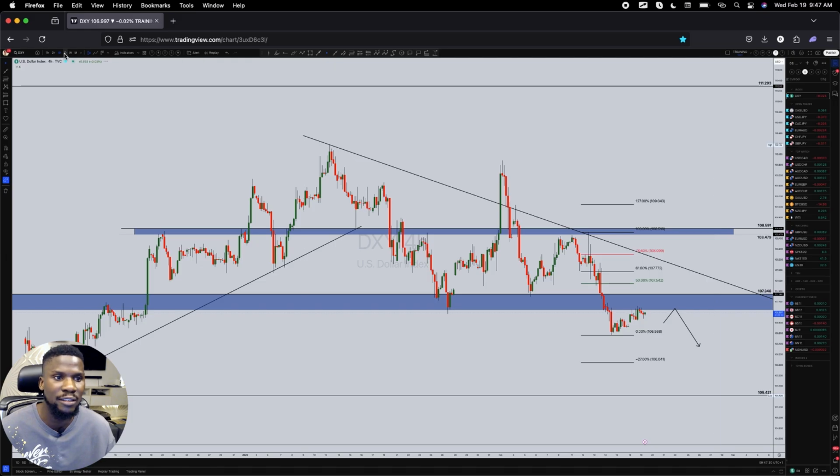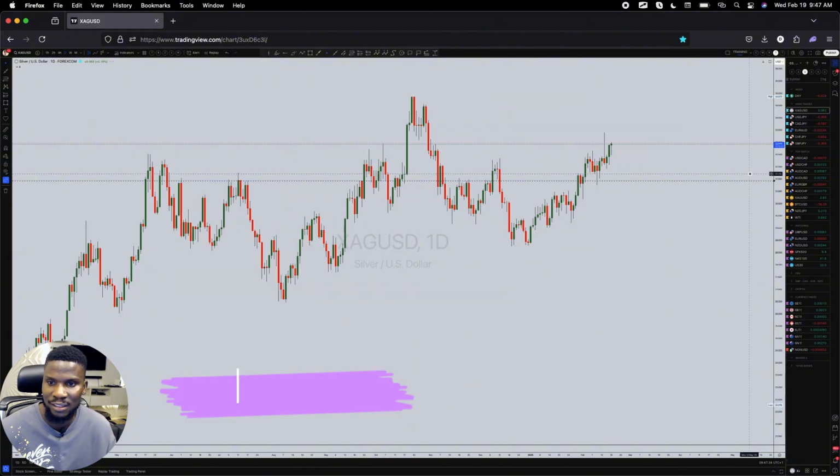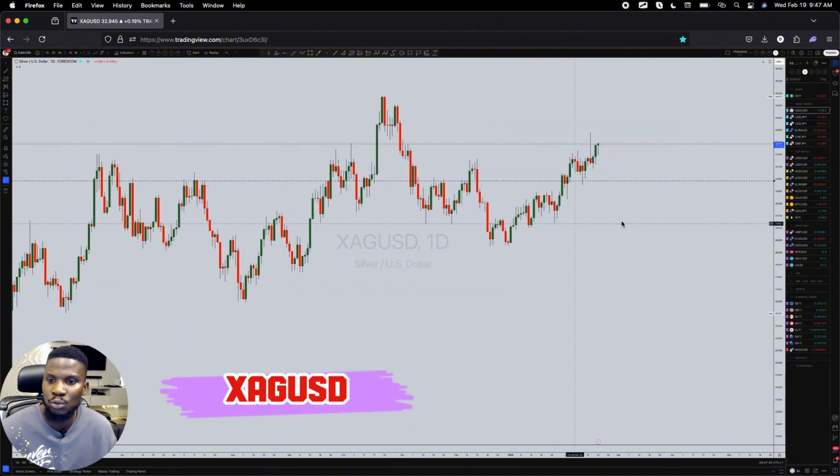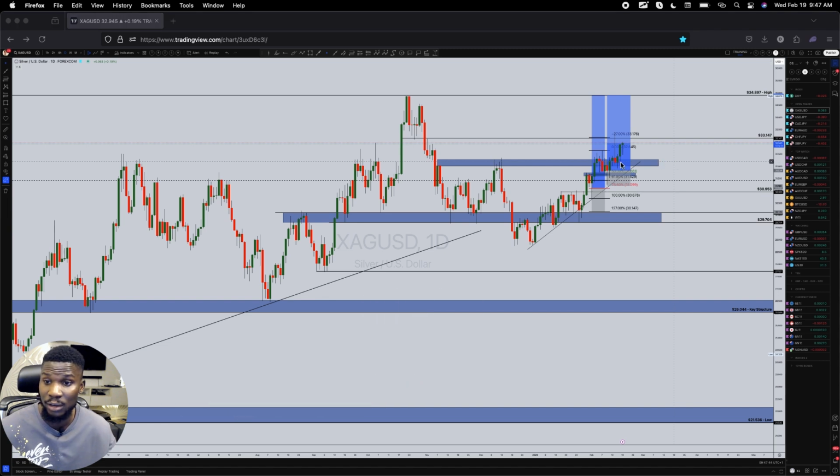Taking a look at the silver trade right now, let me go to silver. So looking at silver right now, I'm still holding my buy trade on silver. It looks really decent. As you can see, it's finding its way back to the upside gradually. So I took a new position, as I explained in the last video I released on Saturday. I took a new buy right there, which looks very good now. Slow and steady, it's finding its way to the upside.